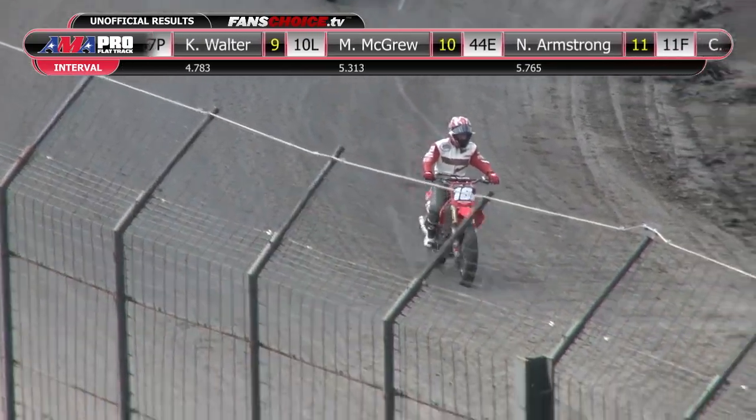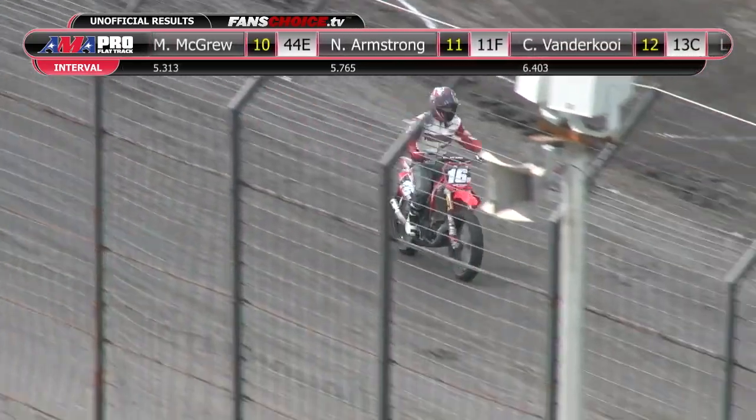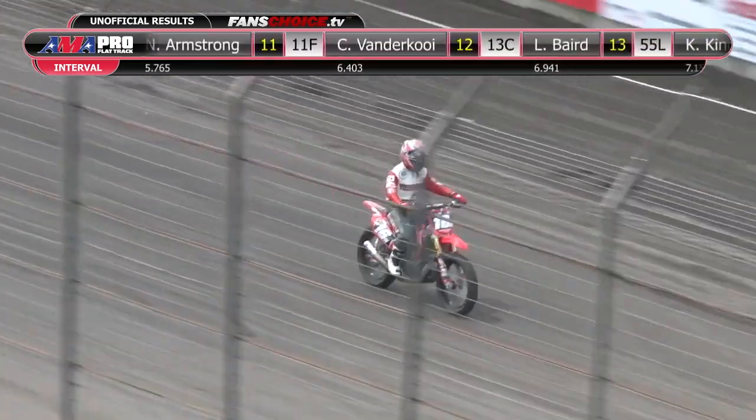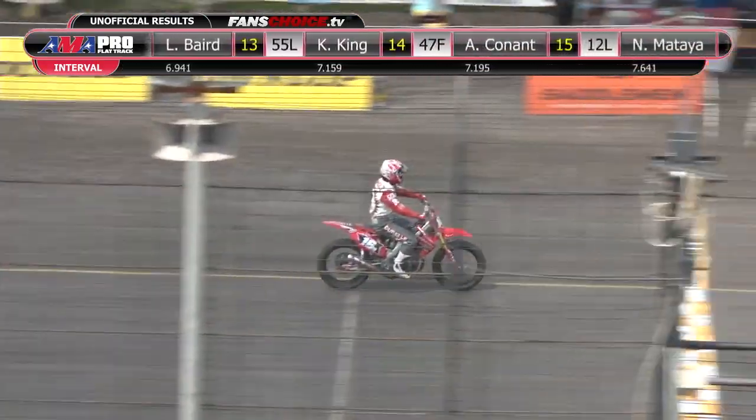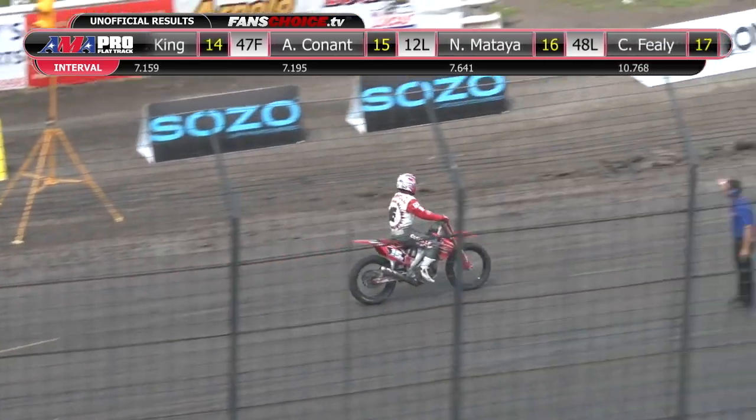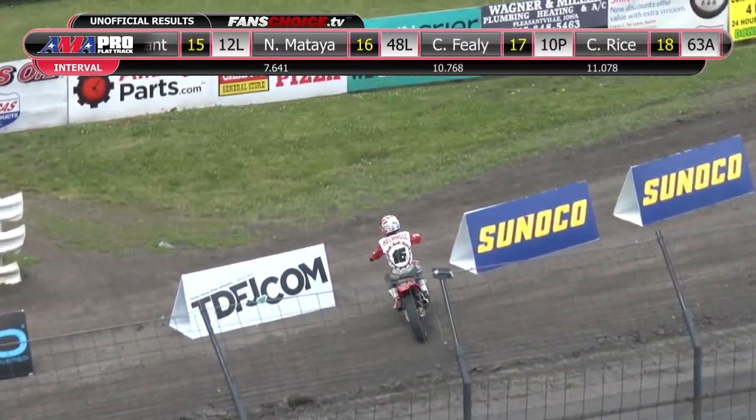That's not bad after that wicked high side down here in turn 1. Curtis Vanderkoy, Luke Baird, Cole King, Austin Canott, Nick Mattia, Colt Feely, Charles Rice, and Jesse Long are your finishing order. So that was our last qualifying race for the Pro Singles. And let's go to the victory podium.